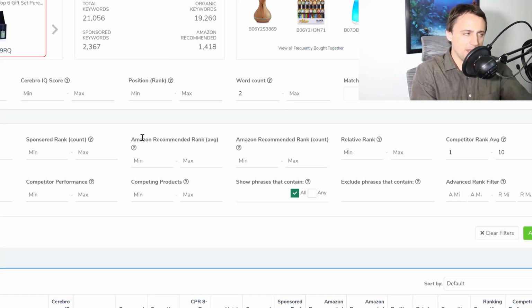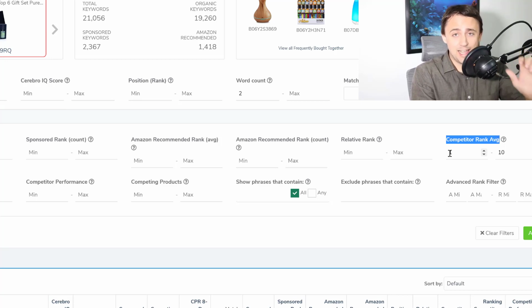So there's some filters that we can apply that actually look at all the ASINs that we searched and try to find like the average rank. So this filter here, competitor rank average. What we can do is enter this as a range between 1 and 10. So if the average rank of all 3 competitors is between positions 1 and 10, then we're going to put that keyword on our list here.